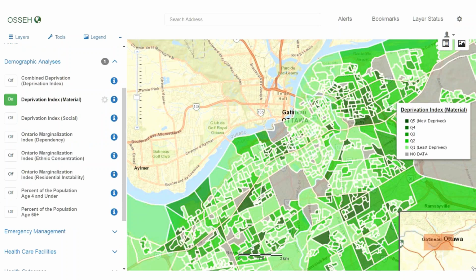But also that's what's important for public health action: that equity approach. So for a health equity approach, public health officials can map demographic information and layer it with those health outcomes. And we can see if there's a greater health impact in areas of greater vulnerability. In this screenshot, I'm showing the deprivation index, which describes material wealth, or the material deprivation index.